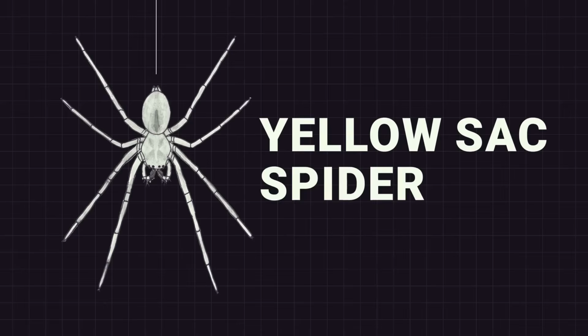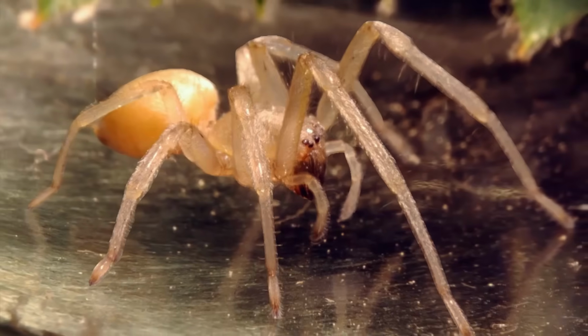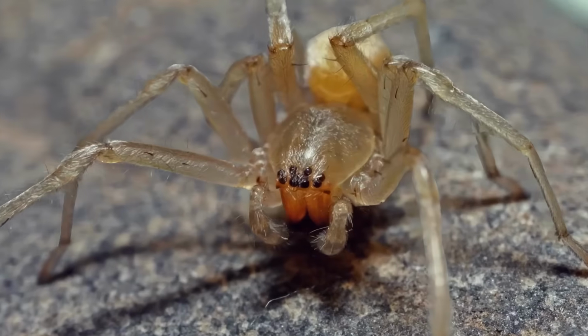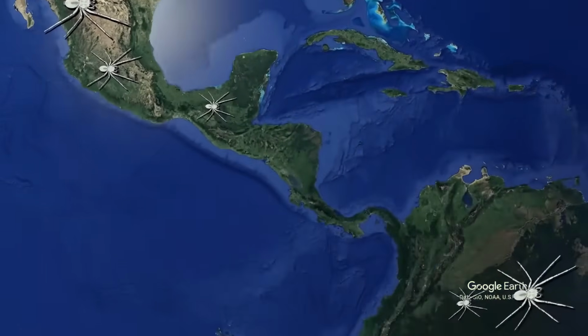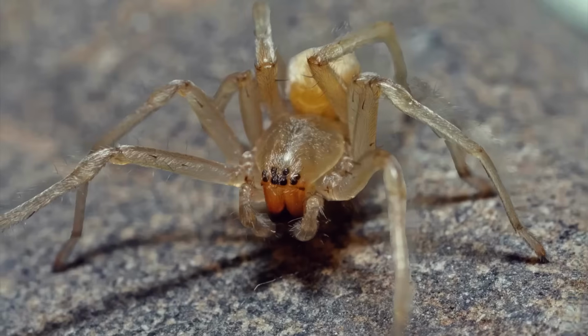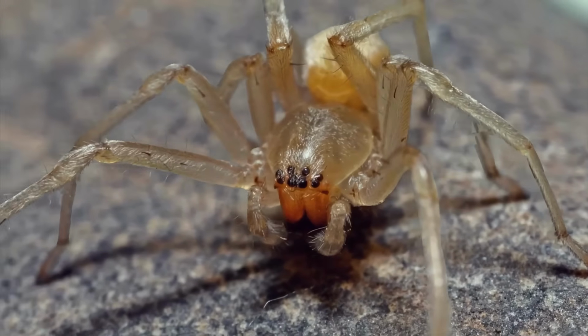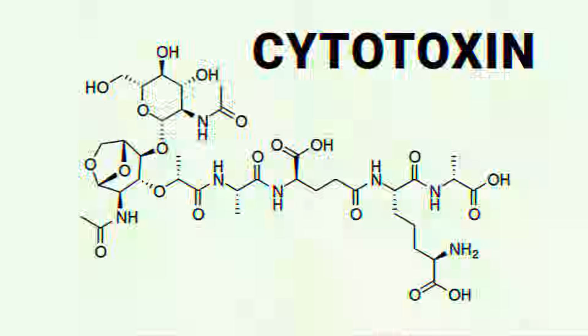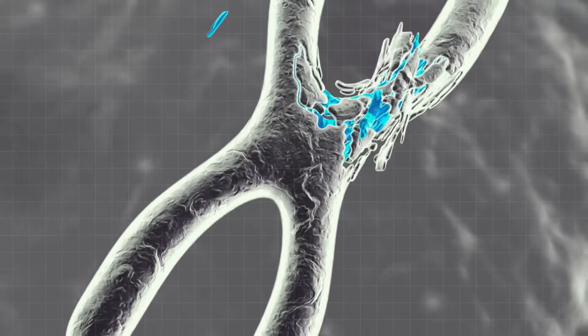Yellow sac spiders range in size from approximately 0.12 to 0.6 inches and construct silken tubes under stones, in leaves, or in grass. They're found across the United States and southward toward Mexico and South America. They are venomous to humans and, unfortunately, are commonly spotted indoors. The venom of the yellow sac spider contains cytotoxin. This is a substance that can damage or impair cell function. Reactions like redness and swelling at the bite site are common.